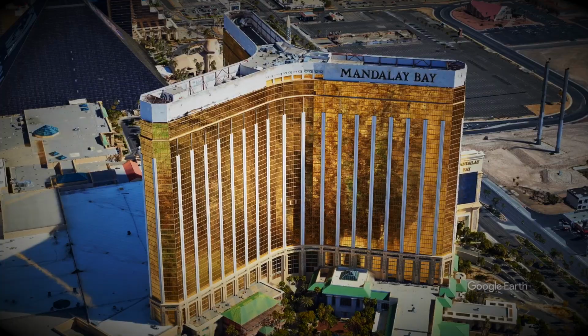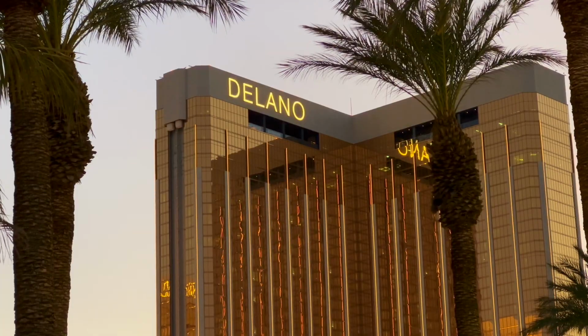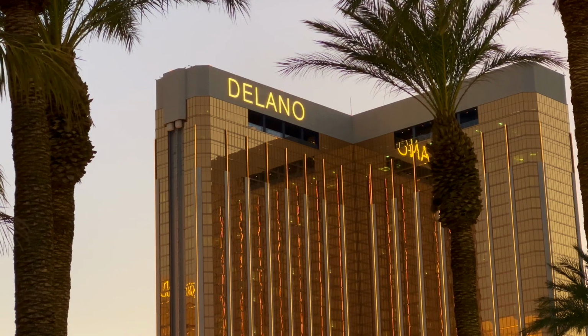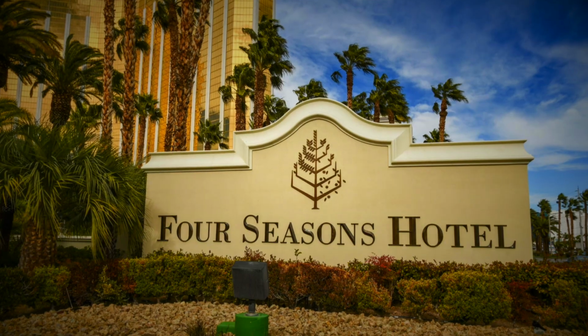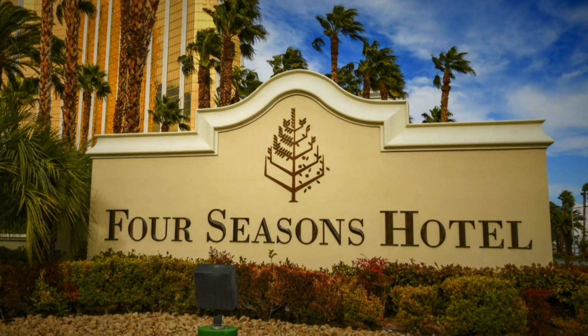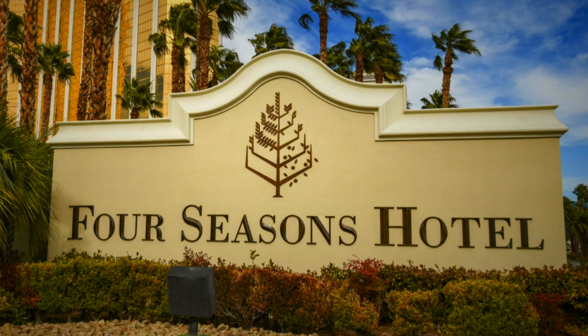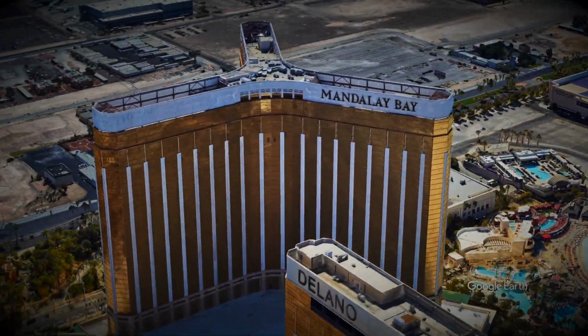The Mandalay Bay has a tropical South Seas theme and includes a second tower called the Delano, which is a 1,100-room all-suites hotel. The Four Seasons Hotel encompasses floors 35 through 39 of the Mandalay Bay Tower and adds 424 luxury rooms to the property, though it is operated separately.